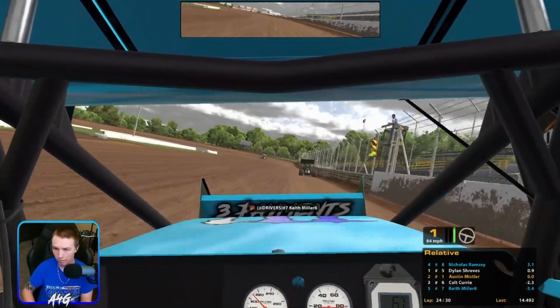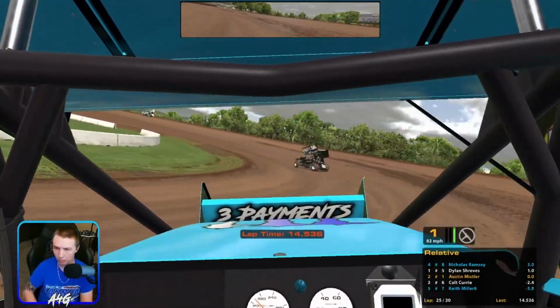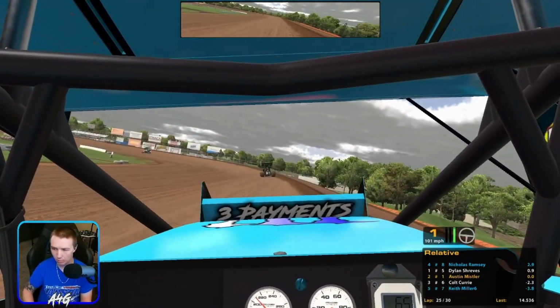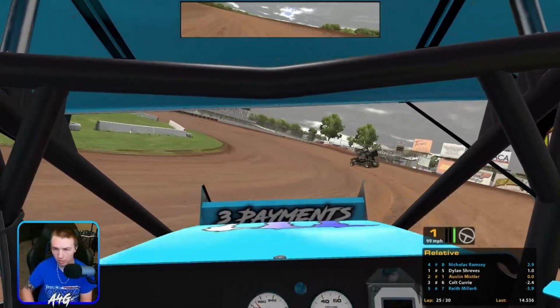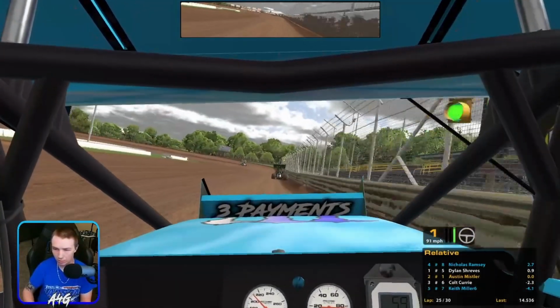Crap happens, man. Moving the wing back a little bit, seeing if we could try to tighten up the car some so we can stop getting as sideways maybe. But Dylan's putting work on us. He's almost out to a 2nd lead. He's killing it up there.